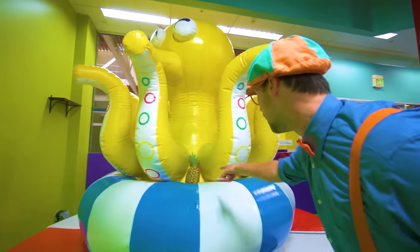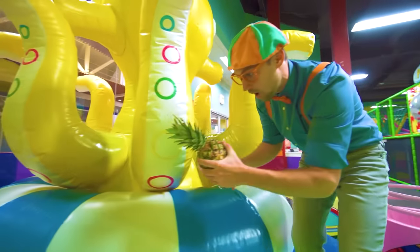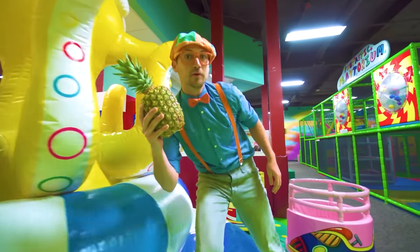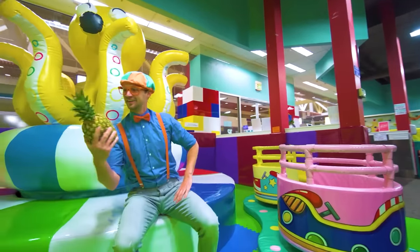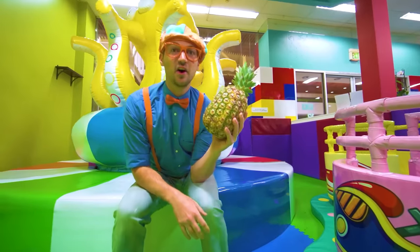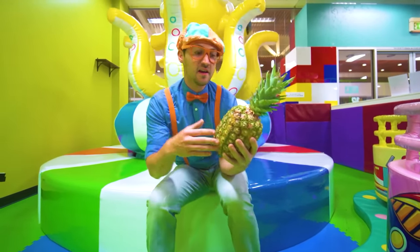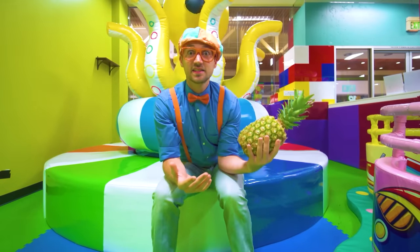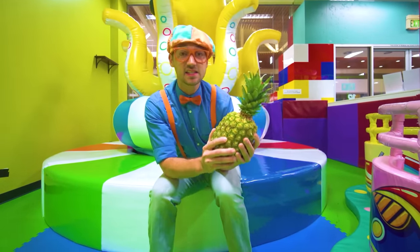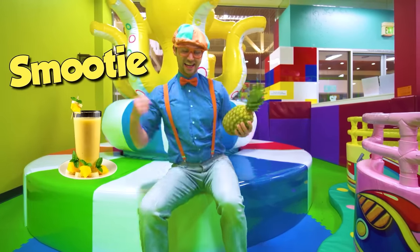Do you see what I see? Look! Whoa! It's another fruit! Interesting! This fruit is called a pineapple. I love pineapples. First, you have to cut them open. And then inside, it's this delicious, tasty yellow fruit. I like to put it in my smoothies. Woohoo!